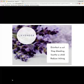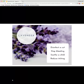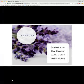It's obviously very soothing and relaxing, and often when we have first aid situations, it creates a lot of anxiety, right? We tend to get a lot of anxiety. So the slide here says soothing to a child because we think of first aid with children, but it doesn't just apply to kids, right? Soothing for any type and calming for any type of anxious feelings.